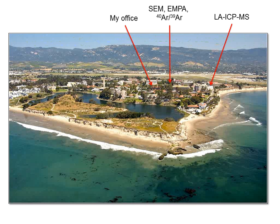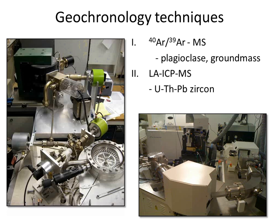And then when I showed up, they had just finished construction of the LA-ICP-MS facility. Okay, so this is a laser ablation ICP-MS facility that you can use for dating zircons. It's a world-class, really, really nice facility. So those are the two techniques I utilized, and here are some pictures of what the labs look like.